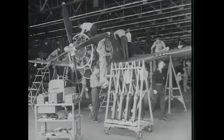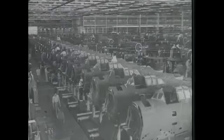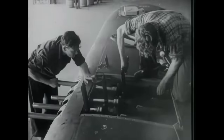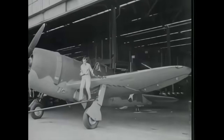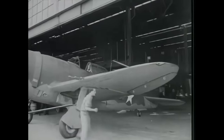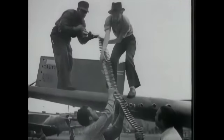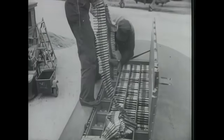The giant they created was theoretically a plane of great speed, 400 miles per hour was the target, and great height, with a massive punch from the 8 heavy machine guns mounted in its wings. It was called the P-47B, and the first one was produced on May 6, 1941.